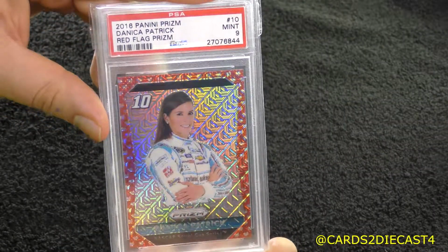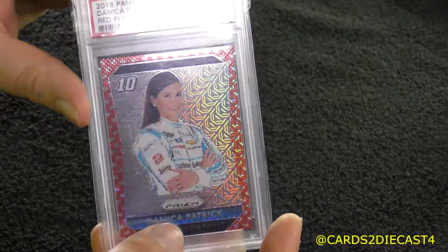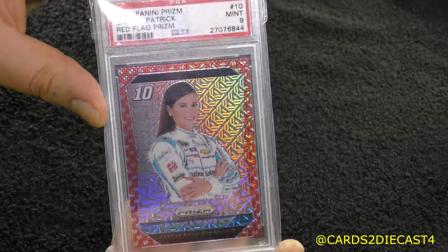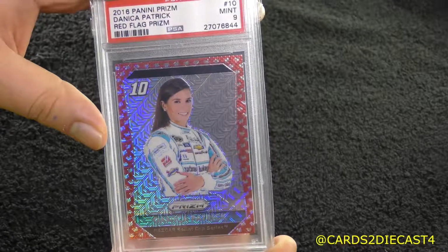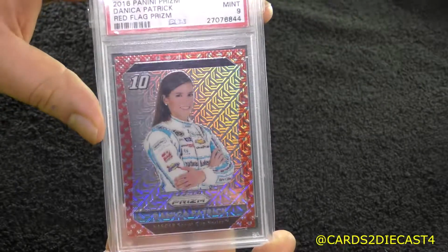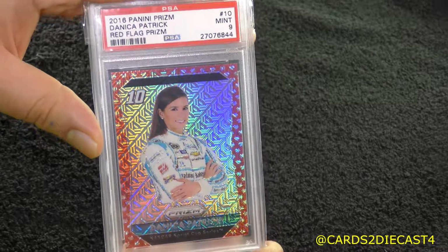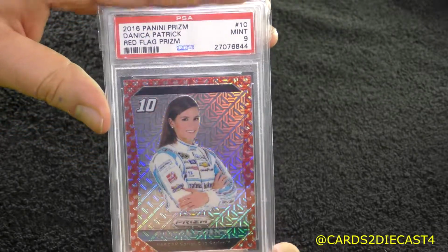Mint 9 now for Danica Patrick, and we've seen now for the first time the red Prizm finish. I do not know exactly what they call this design. I won't say zipper, but it just has that certain finish right there. Nonetheless, very attractive finish. This is the red flag line. Number 10 is the card number on the checklist.